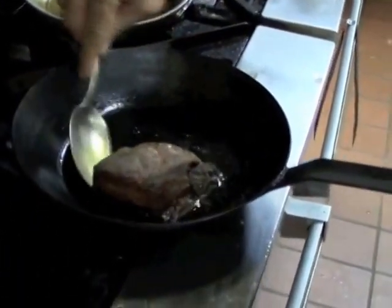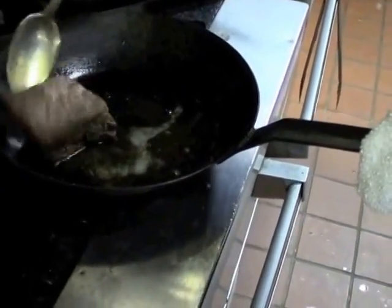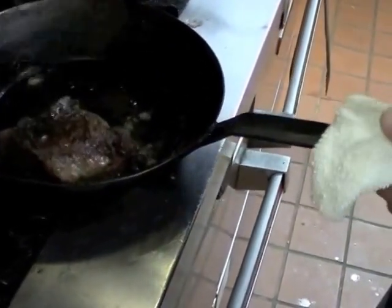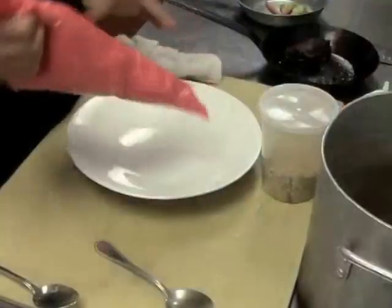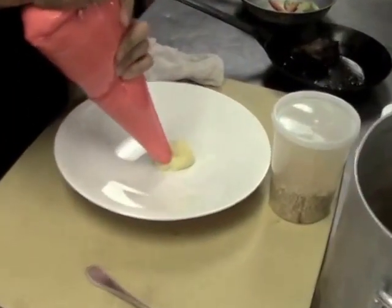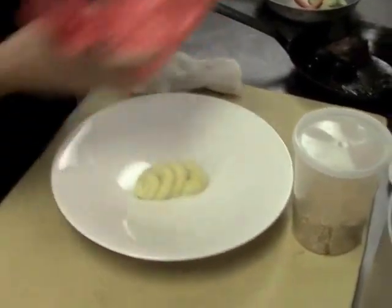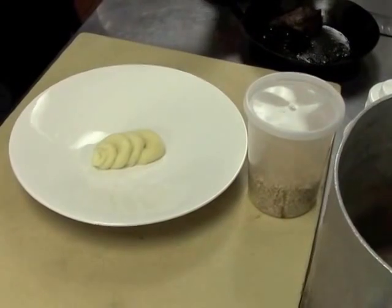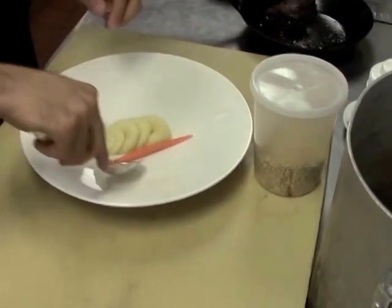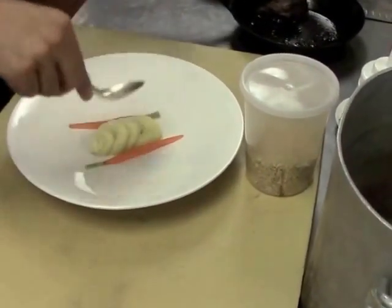We got a nice little crispy short rib on top here and on the bottom. Got a nice color to it. Super soft. So we're ready to go do a plate up. So we talked about our mashed potatoes, so we have a little bit of those in our plate. And then I told you we garnish it with some carrots. So a few of those in there.